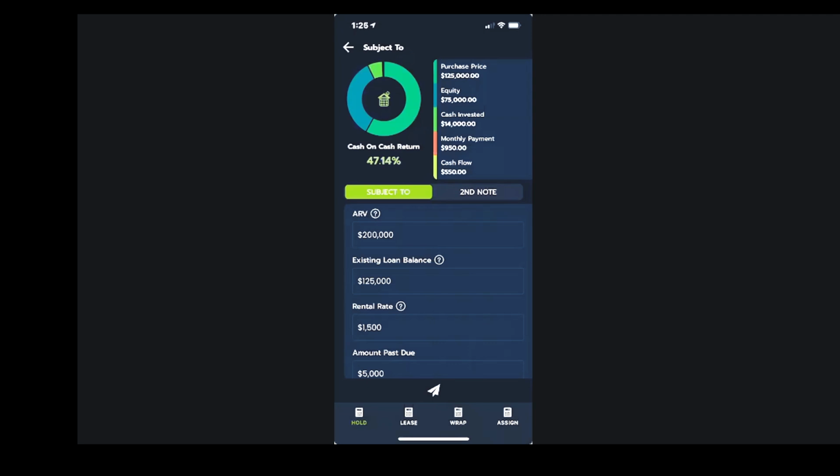And personally, I'm going to be honest, I would almost always pick subject to over a lease option, because ownership is king. But if the seller is not willing to let you have title, well, lease option is next best. There you go. So guys, now we are in what's called the subject to analyzer. You can see at the top left-hand corner under the time there, it says subject to. At the bottom, it says hold, lease, wrap, and assign.